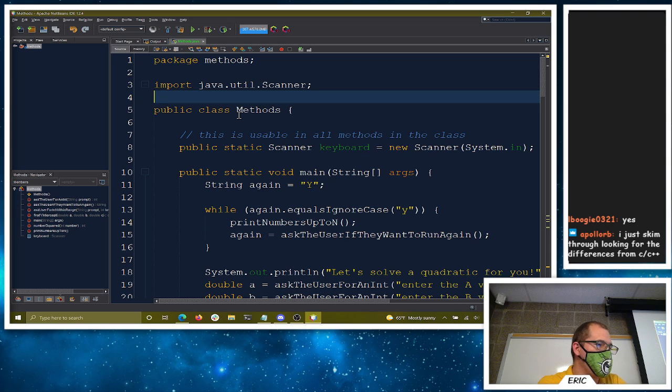Apollo said they just skimmed through looking for the differences from C or C++. Yeah, if you've done another language, any intro to programming book is going to be really boring because it's all the same concepts just done in a different language.